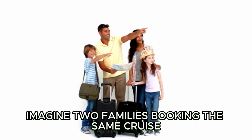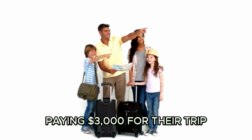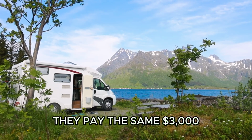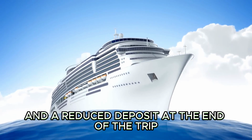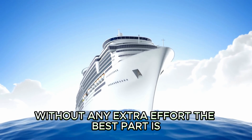Imagine 2 families booking the same cruise. One goes directly through the cruise line website, paying $3,000 for their trip. The other uses a travel agent. They pay the same $3,000 but also get $150 in onboard credit, a complimentary photo package, and a reduced deposit. At the end of the trip, the second family saved money and got more value without any extra effort.